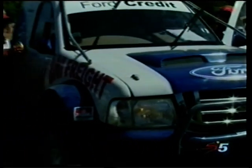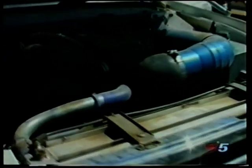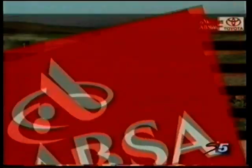Also happy with progress was Kobus van Tonder, with no repeat of the problems that plagued the Unifreight Ford Ranger in the prologue. It went quite much better today than yesterday. It's still very rough, and dust is quite an effect. So you battle to get past cars ahead of you. But apart from that, we went very well. We had quite a smooth run, no problem.